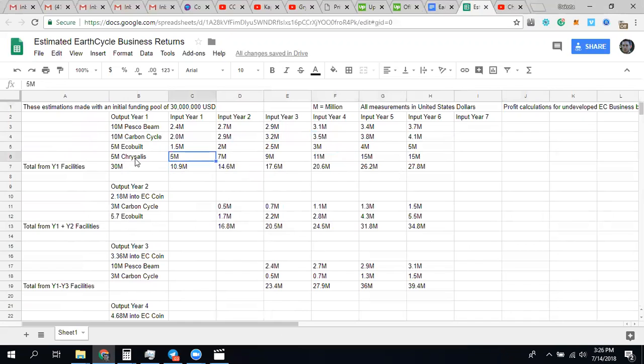Likewise, for businesses like Chrysalis, we're considering about a 20% room fill rate during the first year, and then around the 5th year, we're looking at somewhere around an 80% fill rate. So a lot of these businesses keep increasing in value. Also, some of these businesses have a mechanism to add more funds back into themselves to expand as well, but they're all also designed to eventually have a capping point.